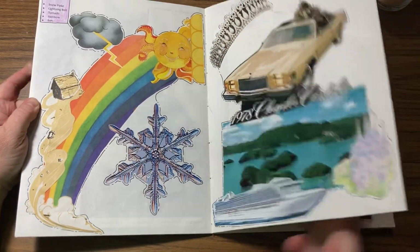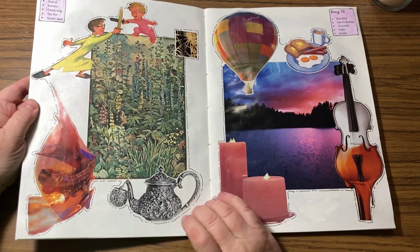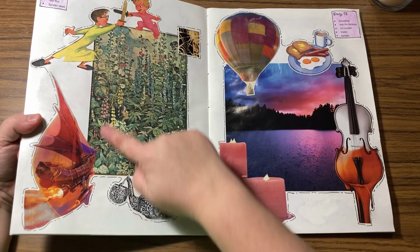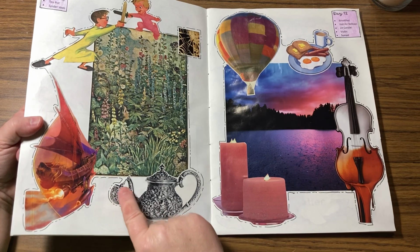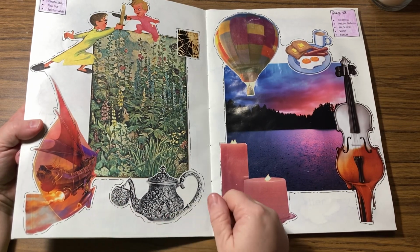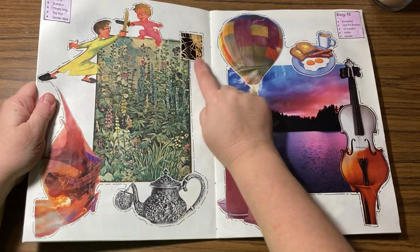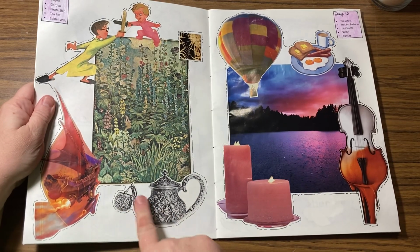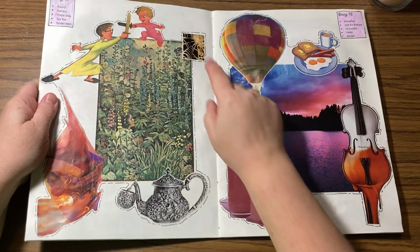Castle, cruise ship. And then over here, day 11, sword, garden, pirate ship, teapot, and spider web. So garden, this is from a vintage book. Beautiful. I love this teapot because it's got the little tea thing. So you put your tea in there and then you pour over. Very cute. I guess you're not steeping, but maybe that's to catch the leaves. Maybe the leaves are in here when you pour. If they go through, it catches them maybe. Maybe I'm wrong on that.